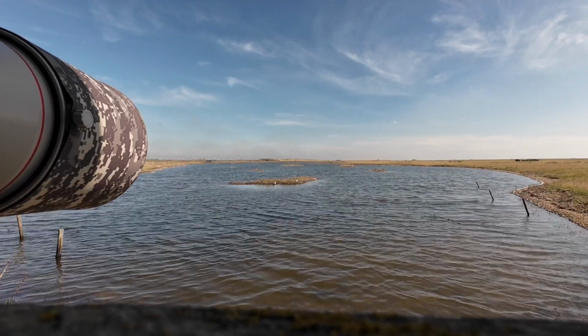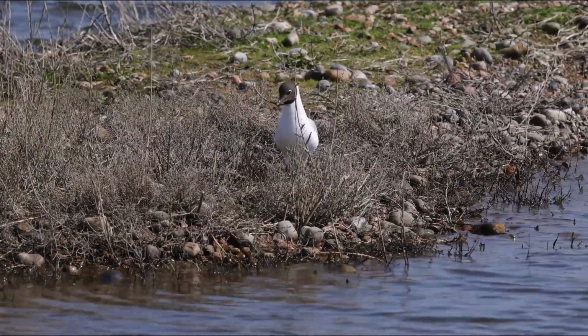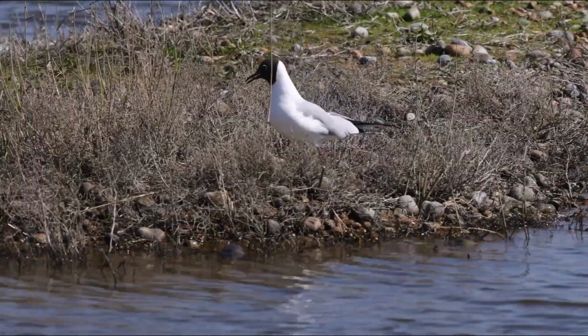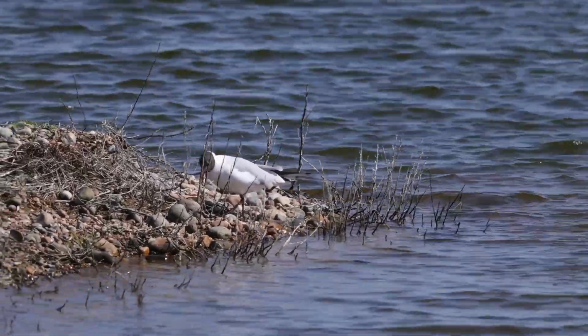Although not the most exciting bird, being able to watch the gulls go about building their nests and finding a partner, and their behaviour in general, is far more interesting than you might think.